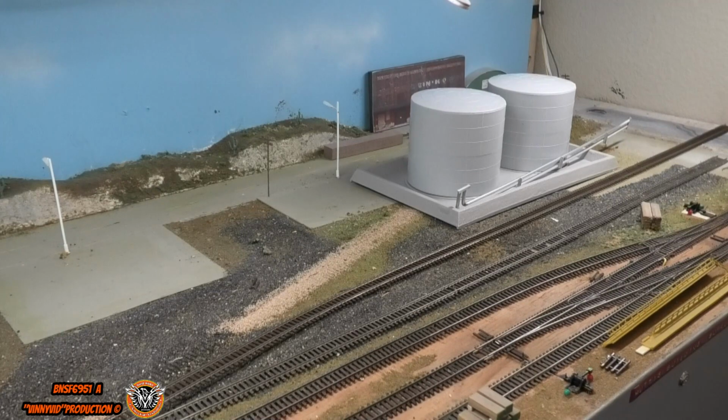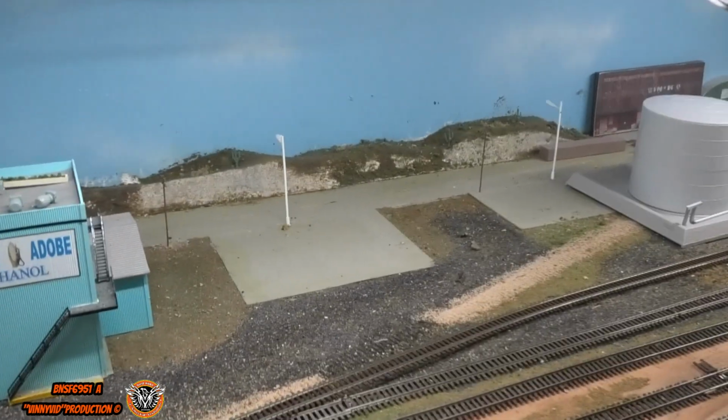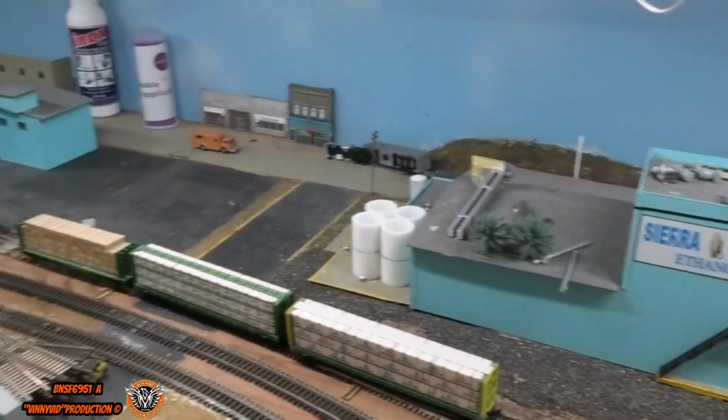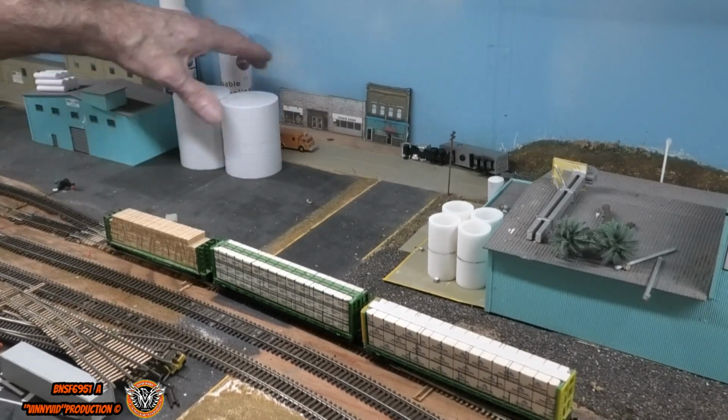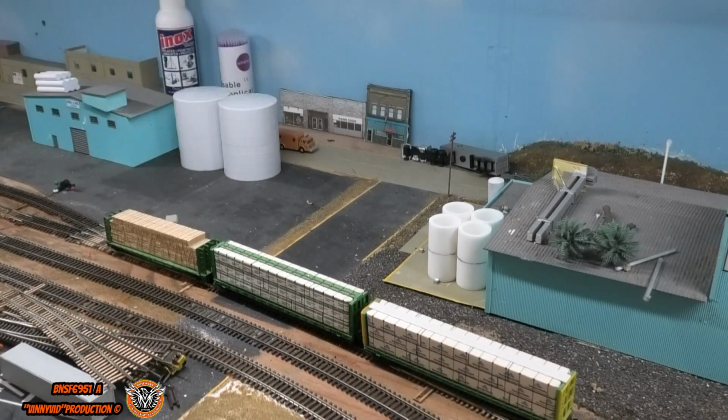Let's see. I'll be using the two smaller tanks. Let me turn this around again. I'll be using the two smaller tanks right here as water tanks. Water storage. And so that's basically how it's going to go.